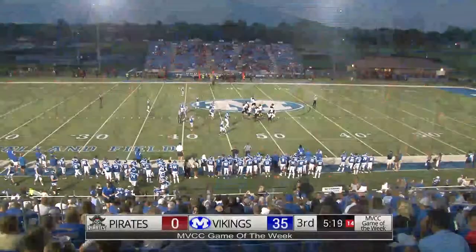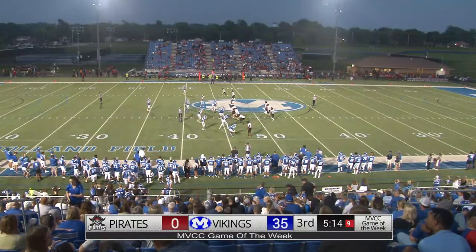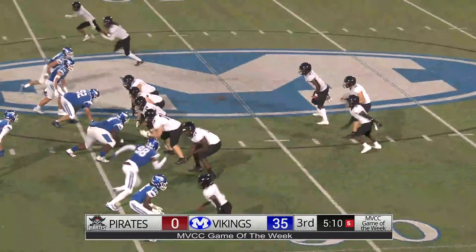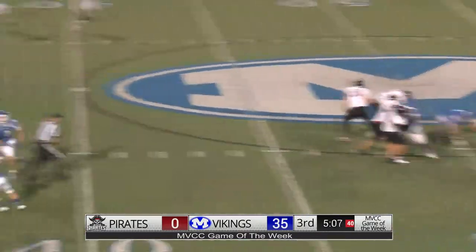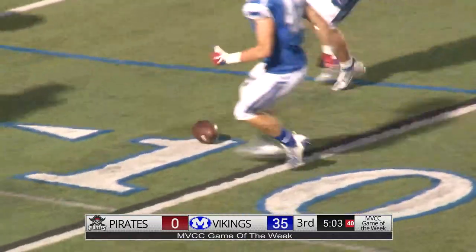Humrick back to pass, gonna try to air it out, going down the field, and it is hauled in and then stripped away from Robinson. And I'll tell you what, that was amazing coverage there. I didn't get the number on that. 26. I just saw him walk away for Miamisburg. Great ball play.